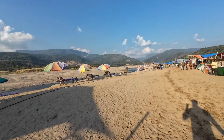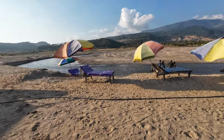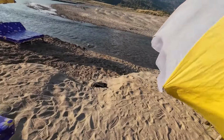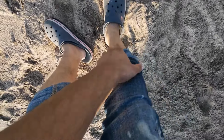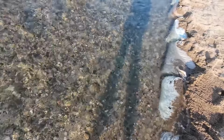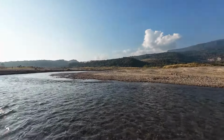Okay, so look at this side. Got a little lake. You can sit here, chill, relax. Got a pond here. I think you can get into this pond. Let me see. Put my jeans up. Wow. Oh, look at this, beautiful. Beautiful, guys. I've got stone, sand, I've got everything in my feet right now.